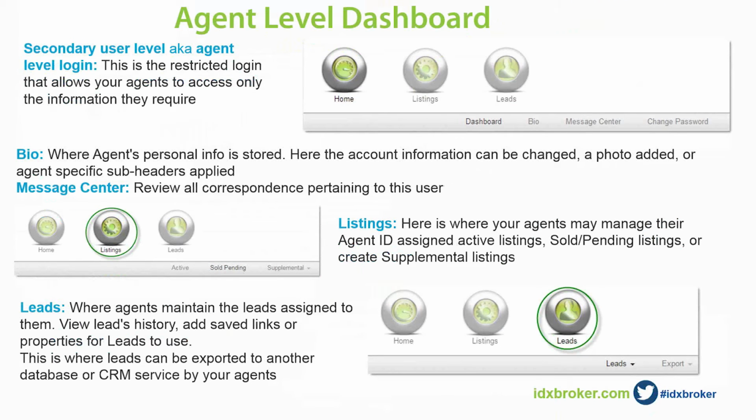And this now is going to be the agent level dashboard. This is what your agents would see when they log in. It's very similar to what you would see as the main admin on an office account. It's just a little bit more limited and the colors are green. So again, if you've limited the permissions of your agents, not all of these options you see on the screenshots here are going to display. But if all of the permissions are allowed, this is what's going to show up for your agent level dashboard.